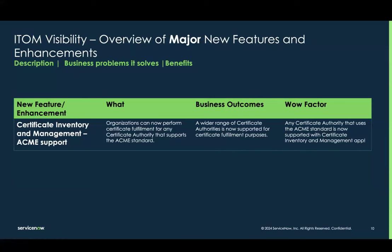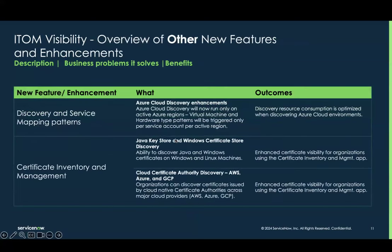There's one that is huge, and we're going to see that in a minute, which is the Acme support in certificate inventory management. I'm not going to waste time on that because we have a dedicated session. Whereas for other new features and enhancements, yes, we still have certificate inventory management new features and enhancements, which is the ability to discover Java key stores and Windows certificate stores.